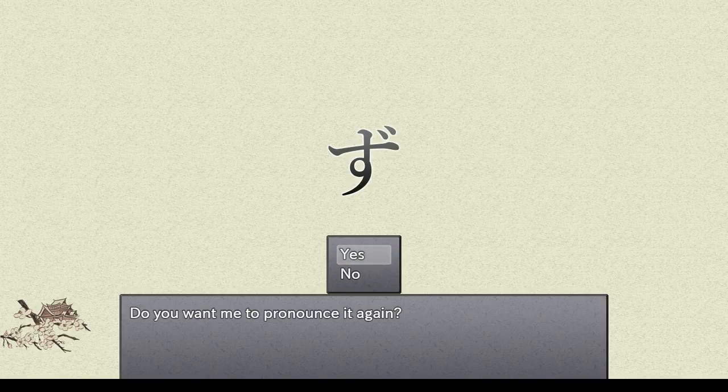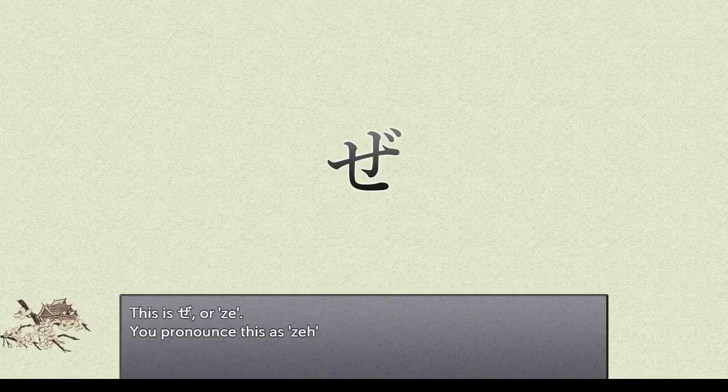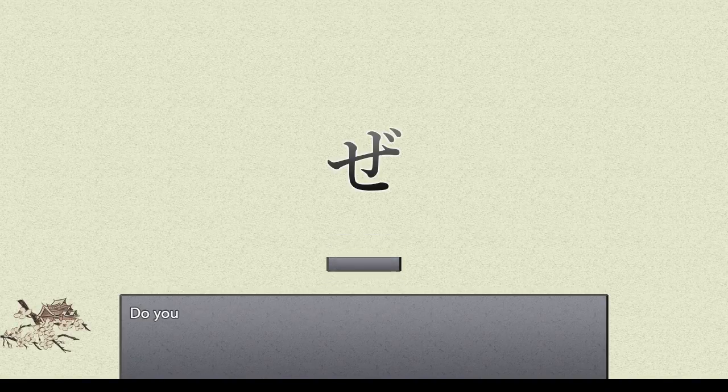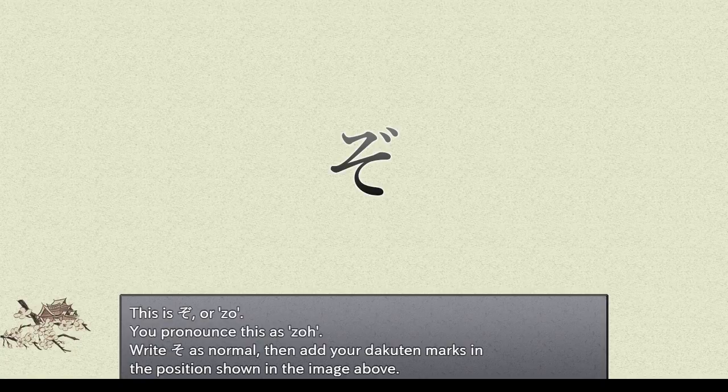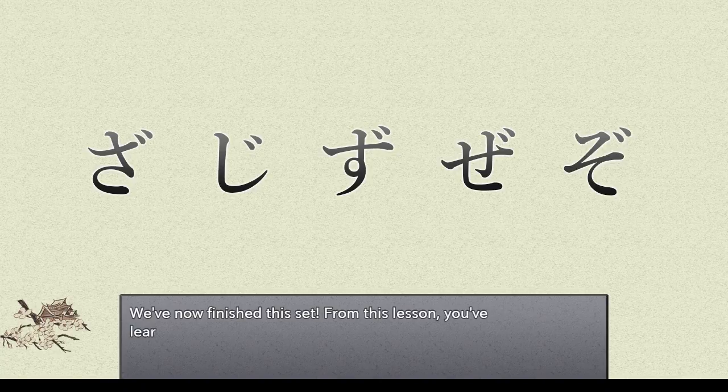That's really hard to hear from the game. Practice writing it. This is ze. Write se normally and then add the Dakuten. Practice writing it. This is zo. Write so as normal and then add your Dakuten marks in the position shown above to make zo. We've now finished the set. From this lesson, you've learned a total of 10 new hiragana.